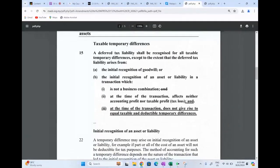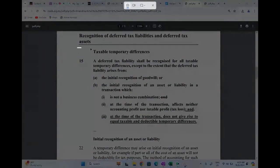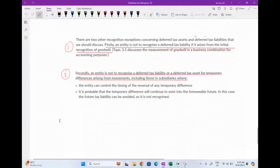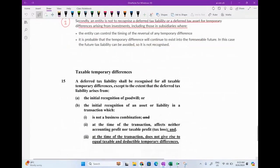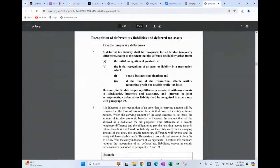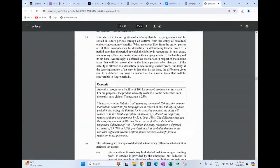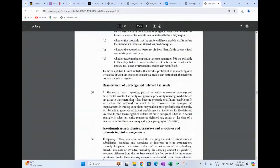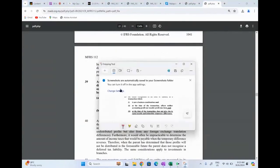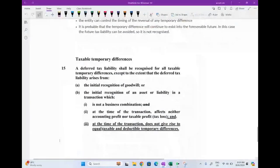Okay, yeah. So what I'm going to do is, I'm going to cut this. These are the 2 rules here. And I combine it with, because when they update the standard, they don't update it into the standard. Then we go into para 39. So this will complete the 3 rules.